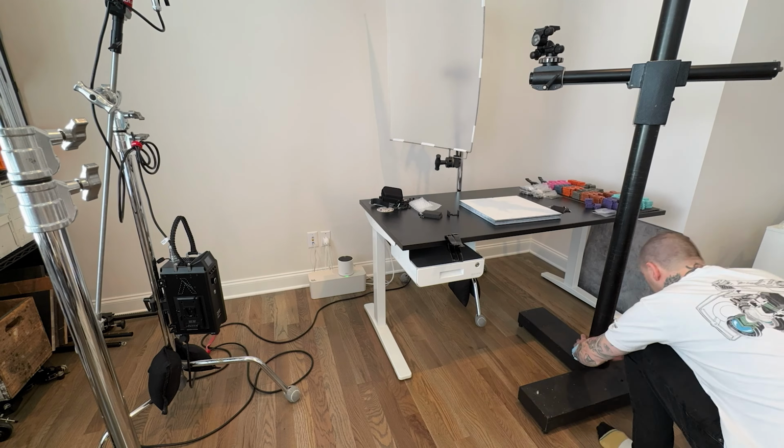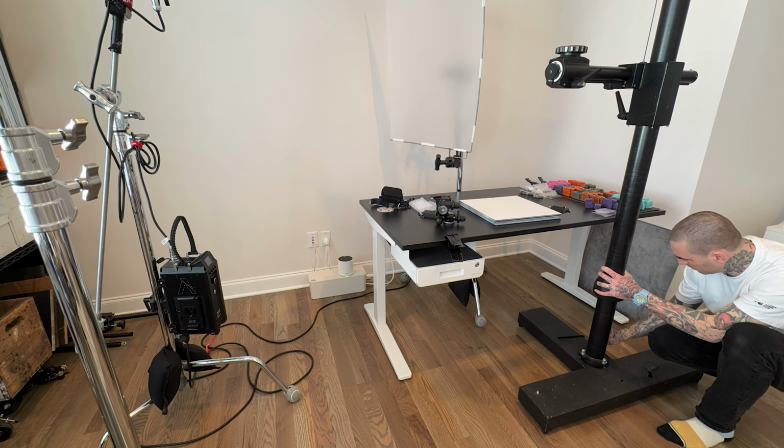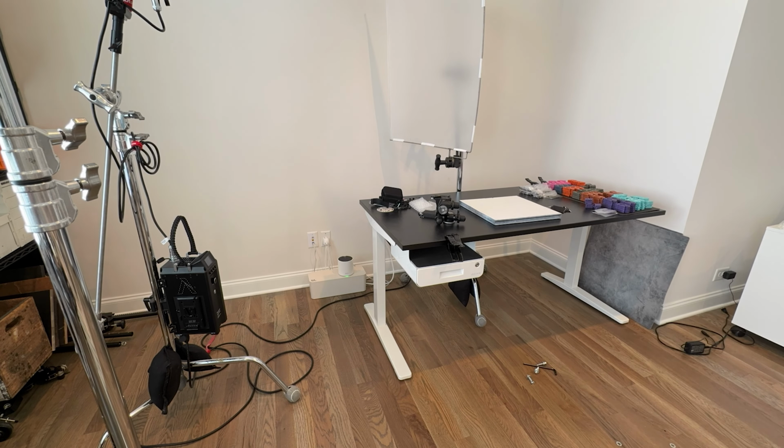So I had to take the camera stand apart because it's super heavy. It's probably 140 pounds, so it's easier to take it apart. It's obviously big and bulky and awkward. This is the easiest way to transport it to a new room.